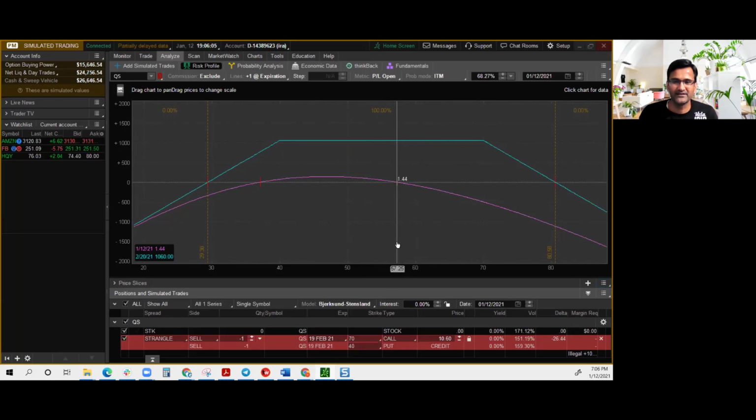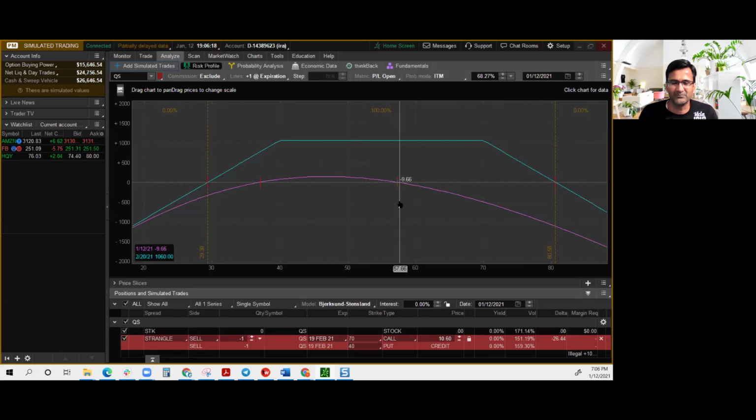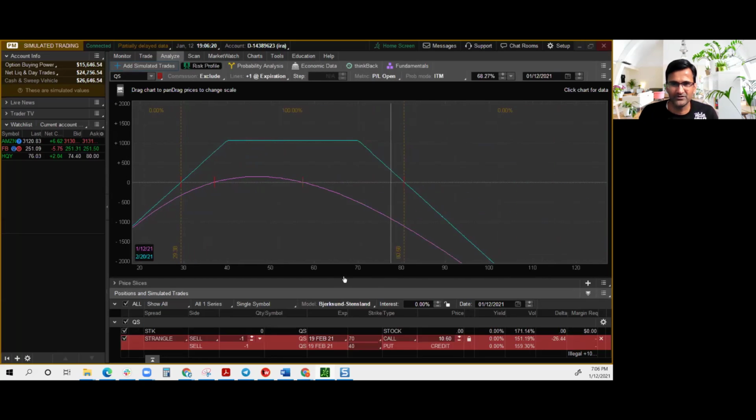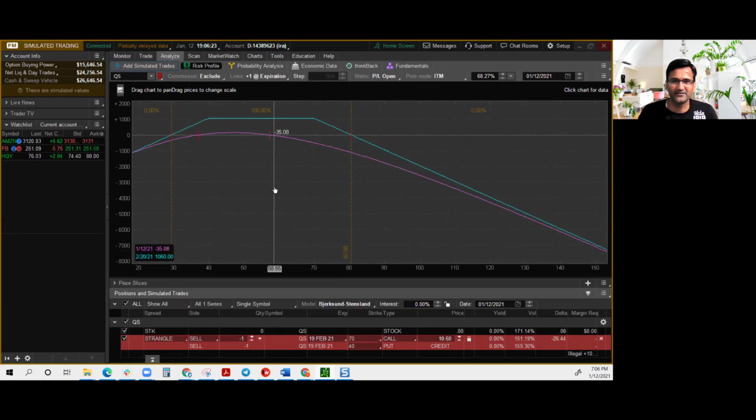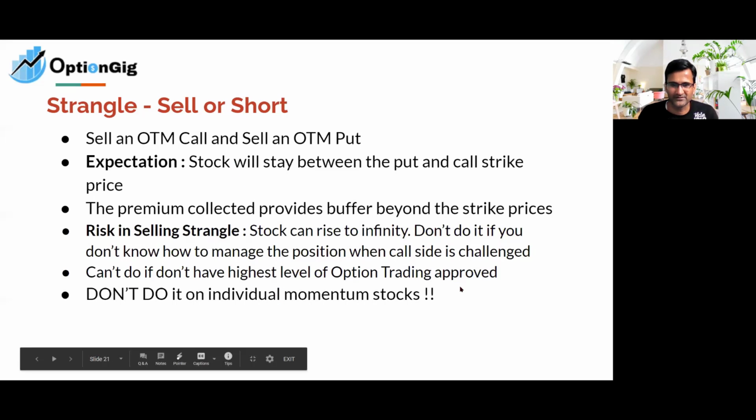So you might be very tempted, saying, come on, QuantumScape is at 56. Probably won't go $15 high or low, but it could. That's why these are the momentum stocks. Who knows? There may be another news that Toyota scrapped their own project and started to use QuantumScape. Or the stock may go to 130. So don't ever sell strangles on momentum stocks.